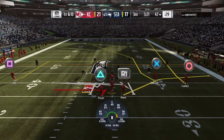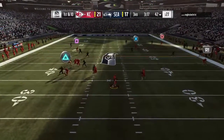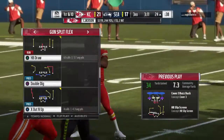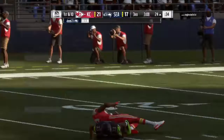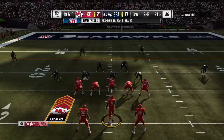So good starting field position for him here as they come up 1st and 10. Now Jackson. He's going to fire one deep. It's caught inside the 25. And he goes down, but not before getting this inside the 25. An excellent pickup of 34 yards. So the big play gets him all the way down to the outskirts of the red zone here for 1st and 10.